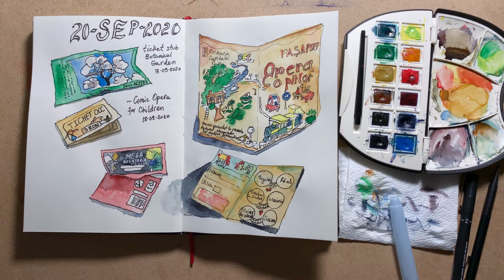Another one is a ticket stub and a toy passport for completing different activities by kids at Comic Opera for children. It is very close to our home. My older daughter enjoys spending time over there. Activities such as visiting a butterfly garden in a large tent with tropical plants, a butterfly nursery with all the stages of their development, from caterpillar to cocoon.